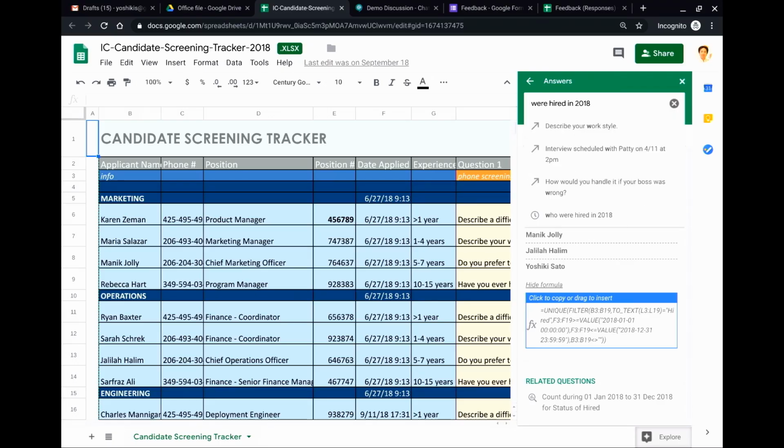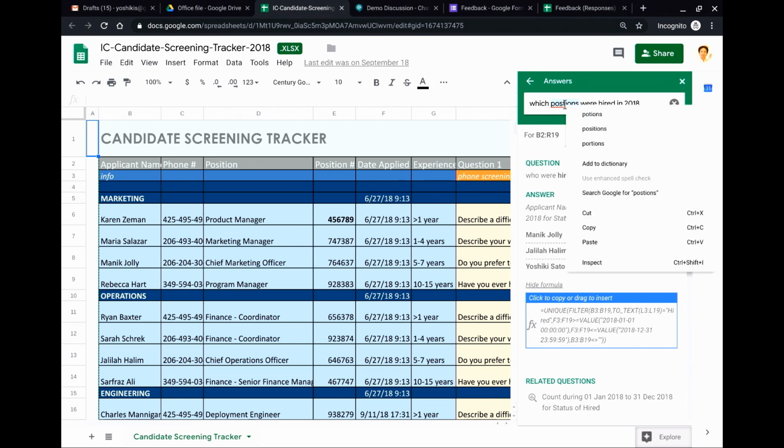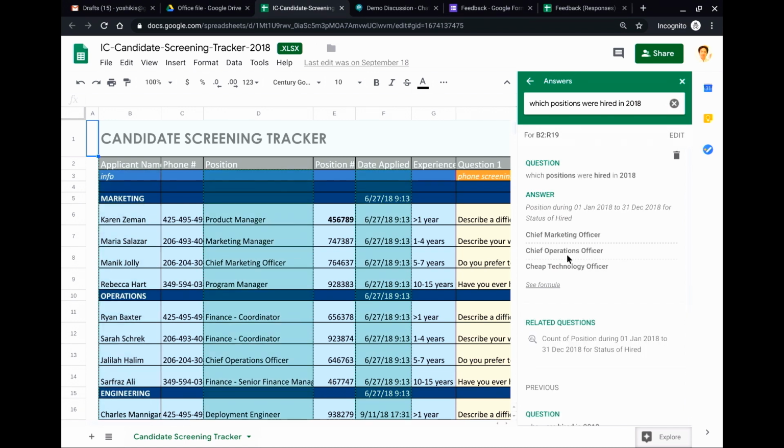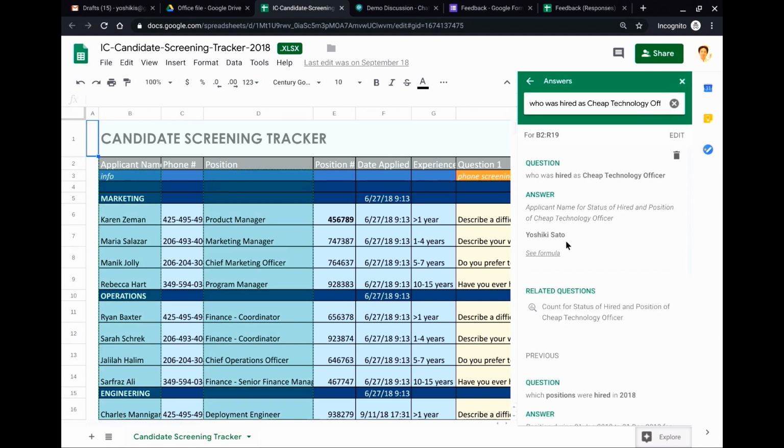And also another example. Which positions were hired last year? The chief marketing officer, chief operations officer, chief technology officer. Okay. So I will ask, who was hired as chief technology officer? Oh, it's me. So like this, you can ask in your own language. This is the capability of the natural language API, and also Google's analytics capability in Google Sheets.